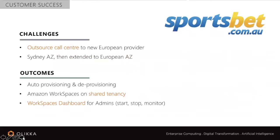The next case study that I'd like to go through is Sportsbet. Similar to Census, Sportsbet had a similar requirement where they needed to provide an outsourced call center access to Sportsbet applications and data. And this call center was located in Europe. We went in with the project thinking that it's only going to be the one region, but later on during the project we came to know that there were requirements to provide workspaces for other regions as well.